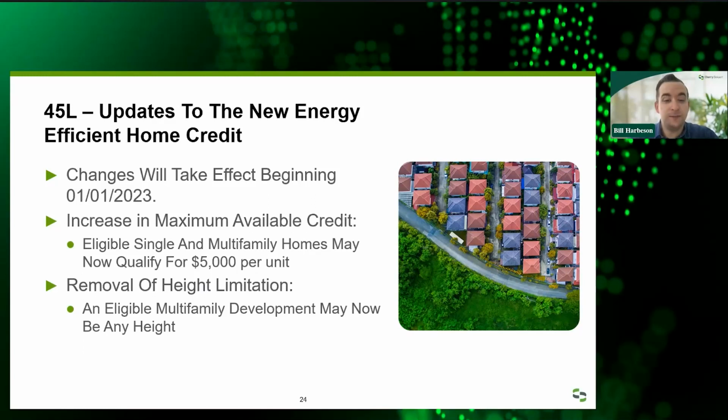The increase in the maximum available credit, which is of course now $5,000 per unit. A very exciting thing for us is the removal of a height limitation. So previously, a multifamily building for 45L was capped at 3 stories above grade. That has gone away, and so now we can look at high-rise condos, et cetera, which is an obvious change to make if you want to incentivize energy efficient construction.